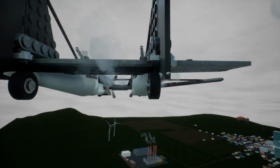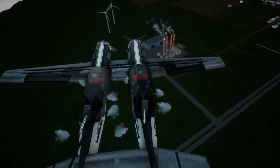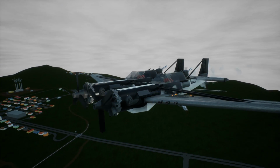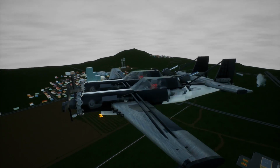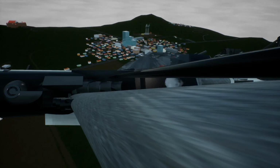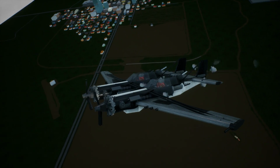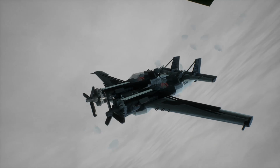From what I saw, the front guns are actually timed like a realistic warplane too, so I'm gonna go ahead and fire those. Okay. That's cool. Uses much less ammo and fires faster. Quite the timing chain.